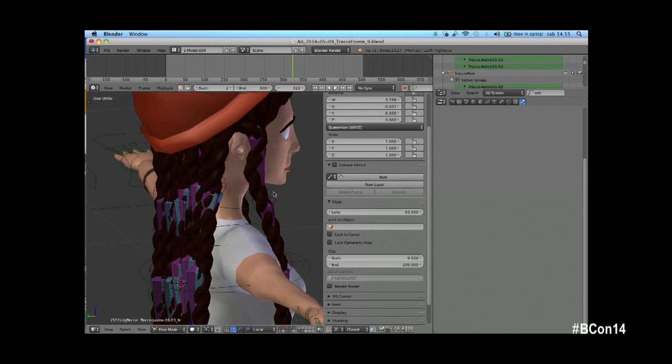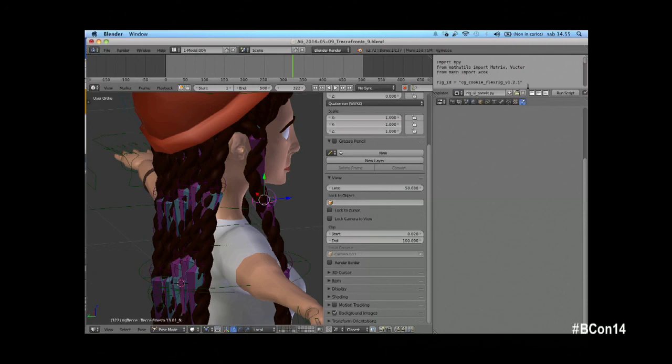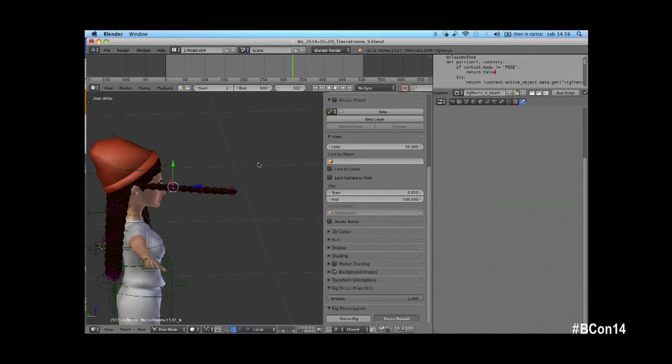I need to start my modified Python script, which came from the Cookie Flexible ideas. And we have this, Ernest. Okay. We can swap, and Ernesta is in a rest pose. But now I can animate it and give it whichever shape I want. We use three control points. We can add as many as we want.